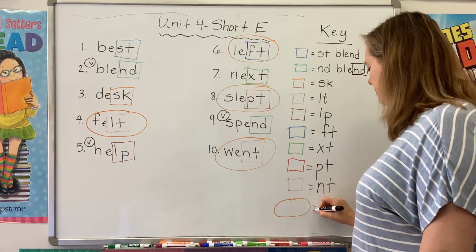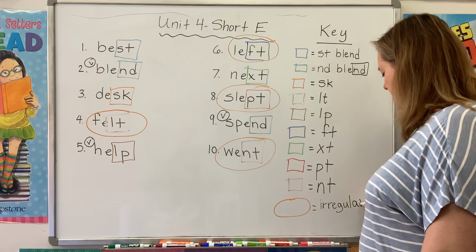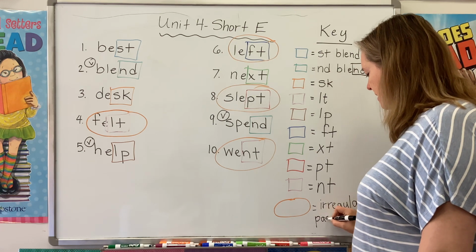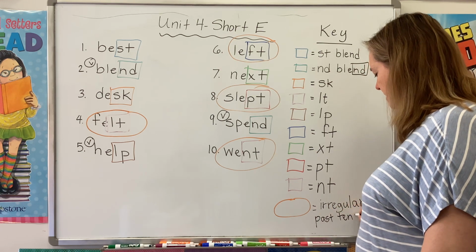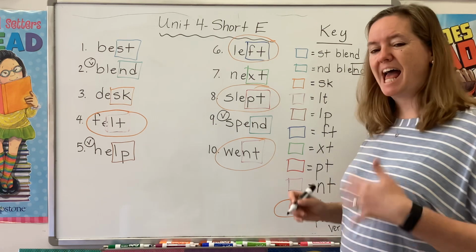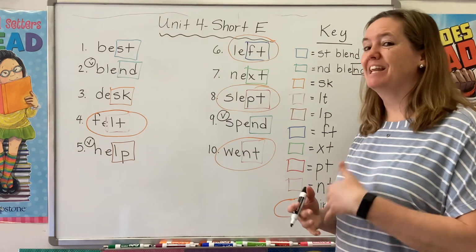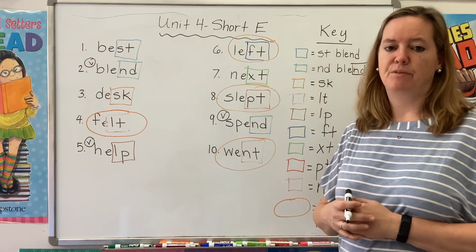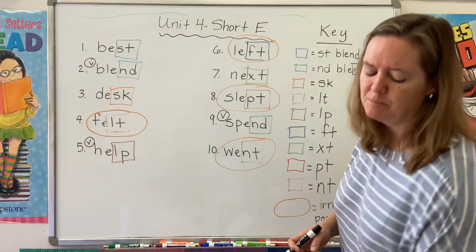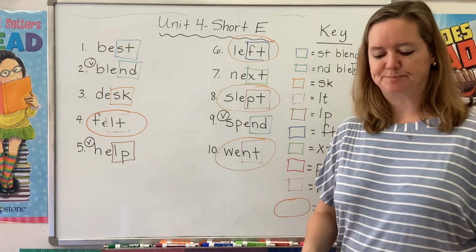We call them irregular past tense verbs. They're all action words. They're describing something that happened in the past, but they're not regular. They don't follow the ed rule. So you're going to be practicing that on this page, on page 32.